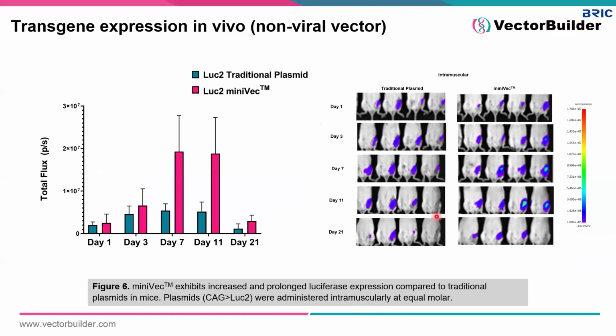Extending this validation data further, we can see that with the same type of experimental setup, but with an intramuscular injection instead of an intravenous injection, the miniVec backbone exhibits increased transgene expression compared to a traditional plasmid. In addition, we can also see that 3 of our 4 mice exhibit robust transgene expression up to 21 days post-injection. For this in vivo expression with intramuscular injection, the plasmid was only co-injected with PBS.